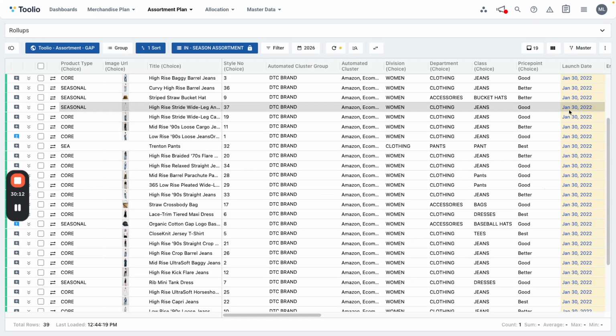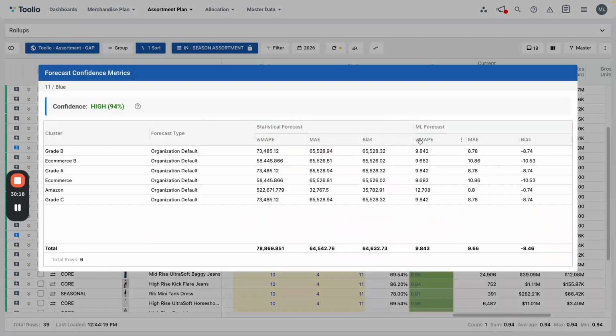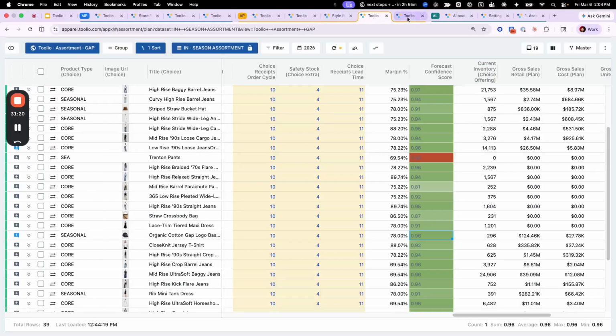Tournament forecasting produces a forecast confidence score for each item, a single numeric value that summarizes how reliable a forecast is based on backtesting against the most recent year of sales history. Planners can see this confidence score at the item level directly in Assortment Plan. And then they can double click into the detail to see the underlying machine learning and statistical scores by cluster, giving full transparency into what the system is trusting and why.